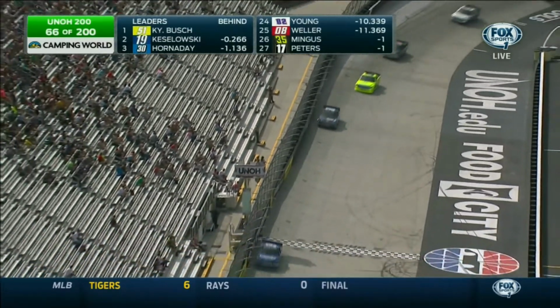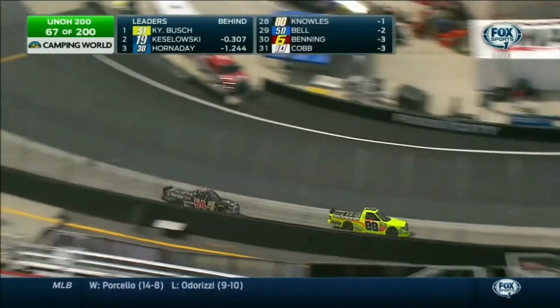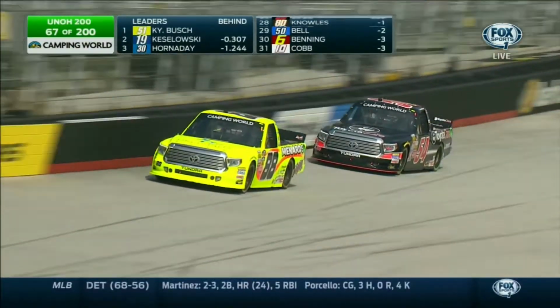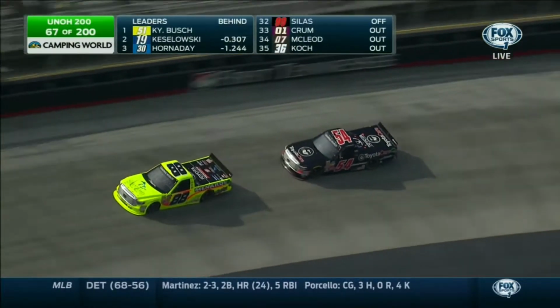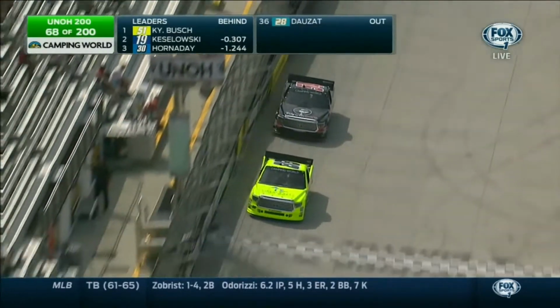How many trucks on the lead lap? So a lot of things that the crew chiefs have to consider before they decide whether to make that next pit stop or not. There you see Matt Crafton in the 88. He rides 4th. Bubba Wallace in the 54 just behind him. Bob Dillner. Bubba Wallace 5th in points and 5th on the racetrack, as you alluded to, Steve Burns.